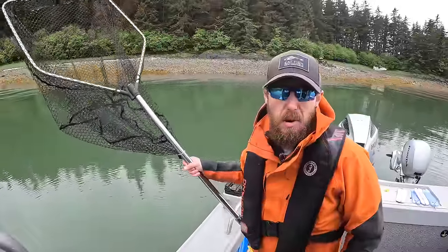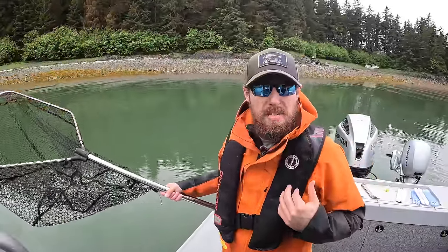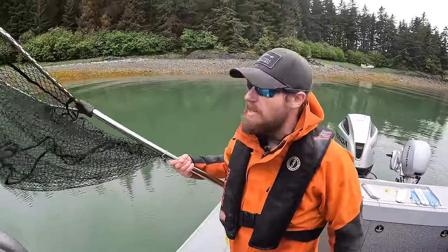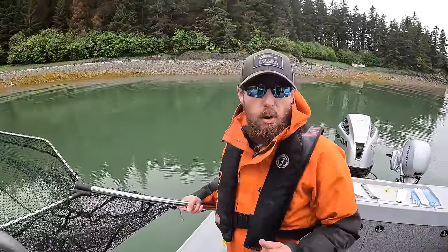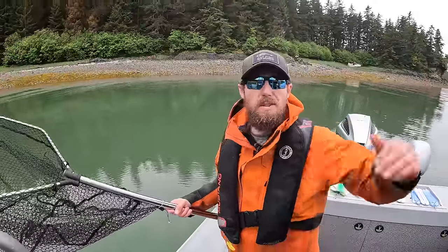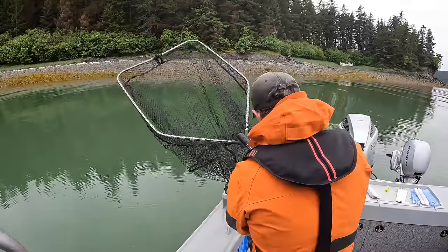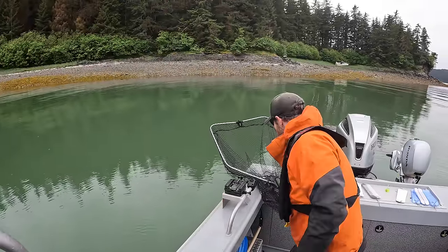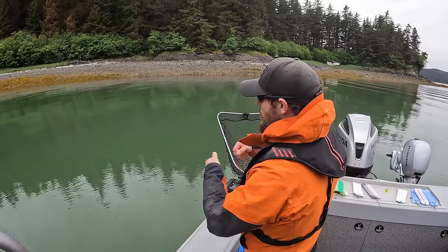Now that's the easy part when you have somebody to net for you. I do a lot of trolling by myself, solo trolling. So obviously I am the net person at that point. So it becomes even more important that I have the net staged correctly. You'll see it staged on top. Once I get a fish, you'll often see me put the net to the back of the boat right there, such that I can fight that fish.